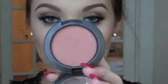Then I'm going to use Sunbask. This is a blush by MAC. This is the prettiest blush for a red lip. I'm telling you, it is not too rosy, not too pink, not too peach. It is just so beautiful and it complements a red lip so well.